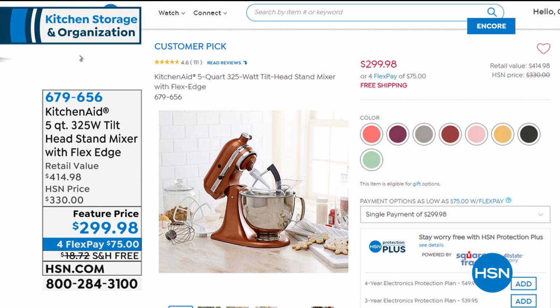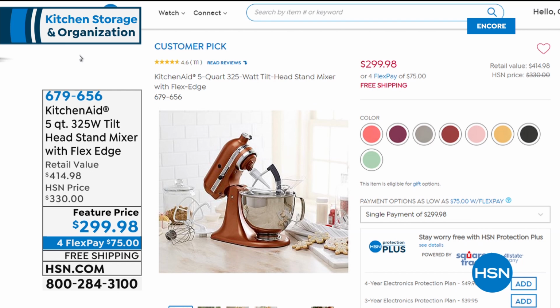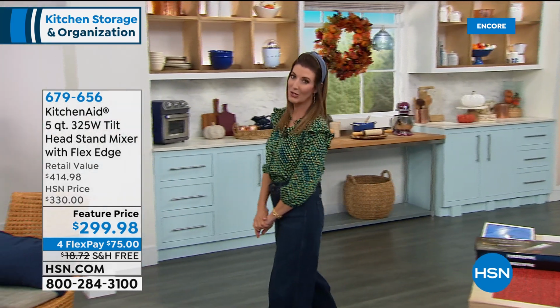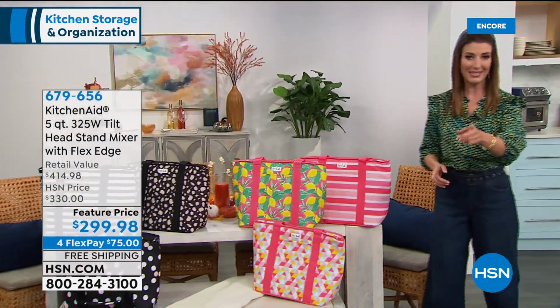We have, what is it? Bird of Paradise, which is kind of a pink color, why not? We have silver. We have boysenberry, which is the blue purple, and Empire Red, Onyx Black, Majestic Yellow, and the Guava Glaze. So there's a lot of colors, and because kitchen electronics are on sale today, they have 4 flexible payments, and we also are giving you free shipping on that. So if you've been drooling over getting that KitchenAid home, maybe tonight's the night.